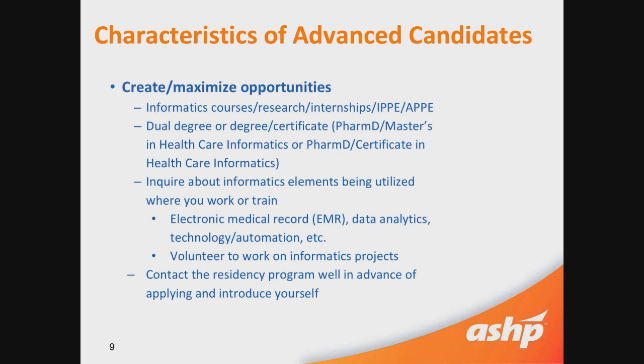So some of those things, the pearls that we want to share with you today, would include creating or maximizing those opportunities. So have you completed informatics courses or any research projects, potentially internships in the summer? Does your program offer that? Those would be good questions to ask. What about IPPEs or APPEs? Do you have those available at your College of Pharmacy in informatics specifically? We're starting to see more and more of those opportunities becoming available. So make yourself aware of what those resources are for you while you're in your pharmacy program.